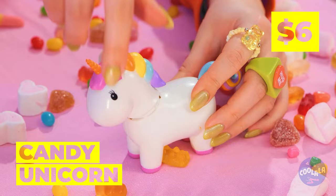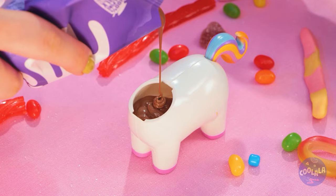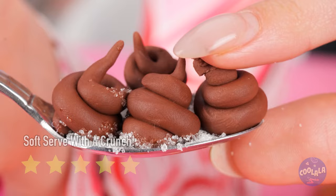And out comes the candies. Oh, now that's tart. Now for some chocolate. Ooh, this will be a special delivery. Fill up this box with sanding sugar. We've got chocolate swirls, and they're squishy.